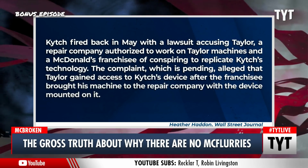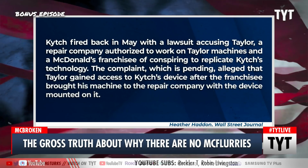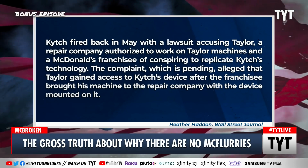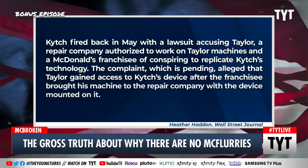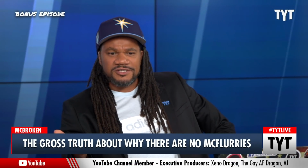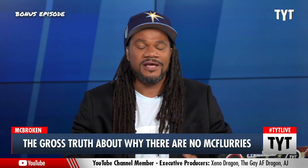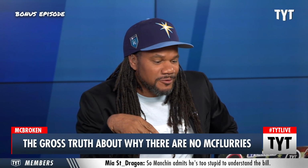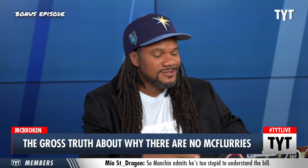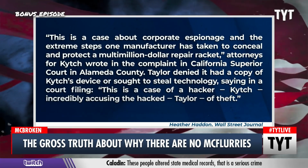that authorized only their work on Taylor machines and a McDonald's franchisee of conspiring to replicate Kitch's technology. The complaint, which is pending, alleged that Taylor gained access to Kitch's device after one of the McDonald's brought its machine to the repair company with the device still attached to it. So Taylor looked at the machine and said, "What's this weird thing on top of our machine?" And the McDonald's said, "Oh yeah, this company called Kitch told us they can do this and they can get a clear messaging." And McDonald's said, "That's a good idea, I think we'll do that too." So they're developing their own version of it. And Kitch is like, "No, you're not." So lastly, this is what Kitch said is happening now. This is a case about corporate espionage.